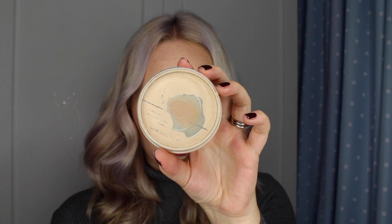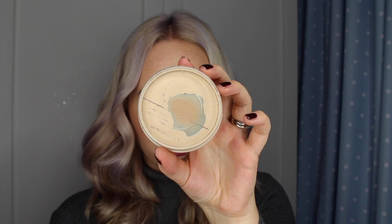and this is the Rimmel Stay Matte. This I am sure has been in a favourites video of mine before. I use the shade Transparent. You can see how much I've gone through this. This is an old favourite. I've used it for a really long time. It was probably one of the first powders that I ever used.